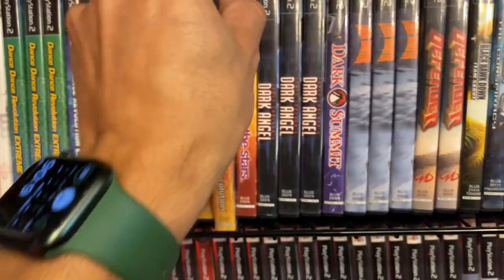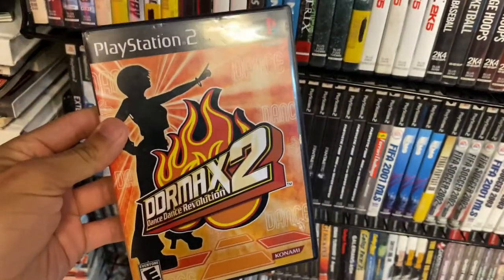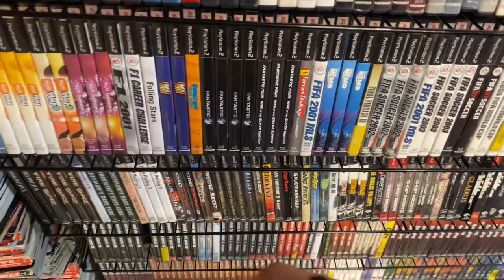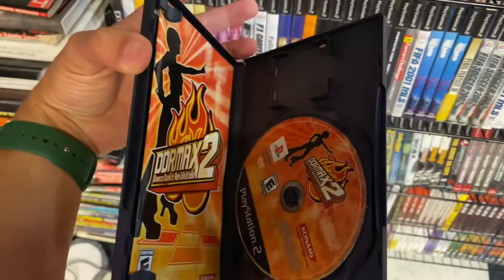Oh, look at what we got here. We got DDR Max 2. I actually have the soundtrack for this. I actually have it in my car. Maybe I'll edit it to the end of the video when I get back to my car. I definitely have the soundtrack for this bad boy. This brings back a lot of memories.